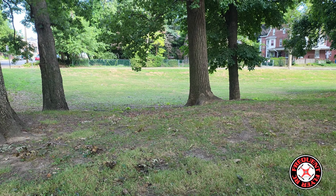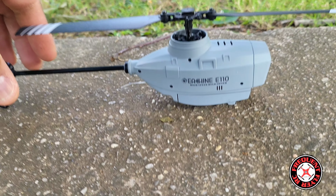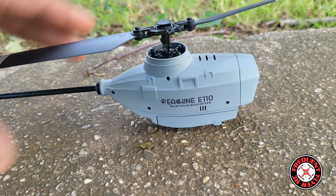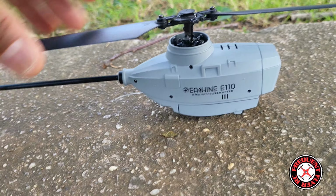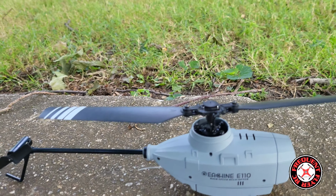I'm out here at Squirrel Park again, y'all. This time I'm out here with something different to fly. I'm out here to fly Heli. For those who are new to the channel, this Heli might look a little familiar. It's a replica of that little spy drone, the Army military helicopter. But this company, E110, made one. E110. This thing has altitude hold and is a pretty awesome little flyer.